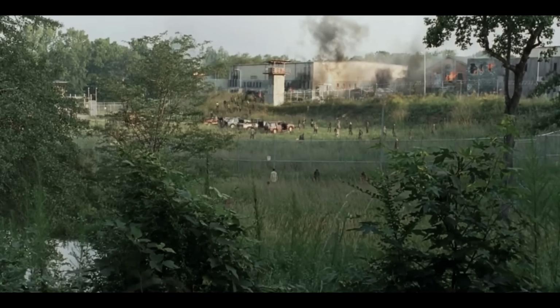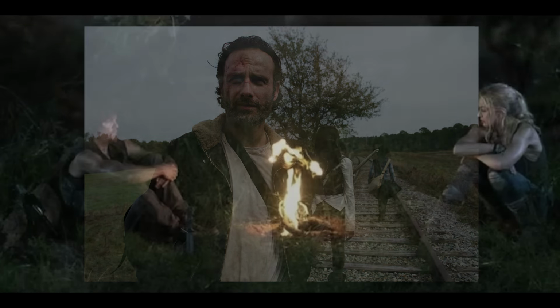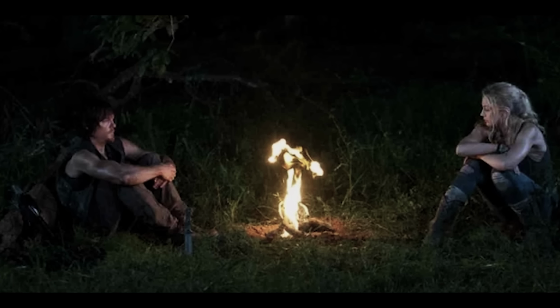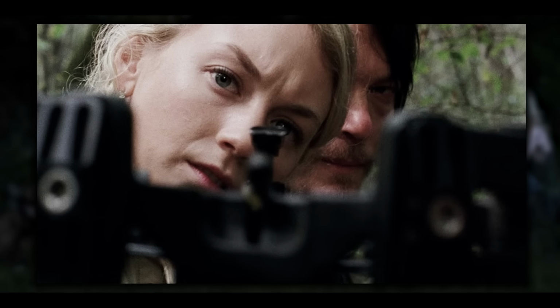Following the governor's devastating attack on the prison, our survivors were left separated and scattered across the wasteland with little hope of ever finding each other again. One of the few pairs to make it out together were, of course, Daryl and Beth, who, despite believing they may be the only survivors, found comfort within each other while coping with their grief, which soon bloomed into a strong friendship and mentorship, with Daryl teaching Beth the ways of survival.